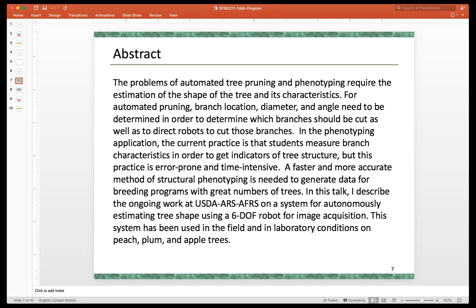Both automated pruning and phenotyping are difficult and very time-consuming operations. And while I'll let everybody read the abstract here on the screen, I just want to make the quick comment that this is work that is being pursued by a lot of groups all over the world. And we're going to see some very interesting results that the folks at the Agricultural Research Service, led by Amy, are getting in this domain.